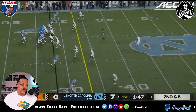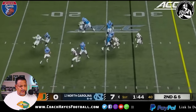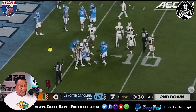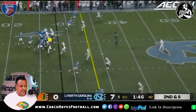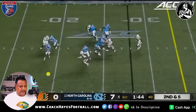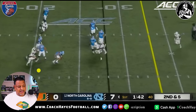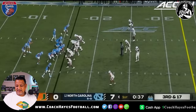Second and five, 1:47 in the first. Here we are again. Mama, there go that man again. Let's take a look at this. Najee Kelly comes in. Let's look at this play right here. Najee Kelly on the stunt. He's going to come right inside, which is great. You're going to see Harrison Hunt out here. But unfortunately, Drake May makes him take a knee like we should have done last week. But that's all right. Anyway, we end up getting a sack right there for the deal.